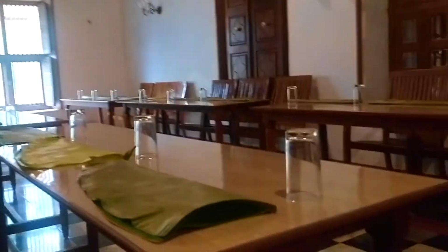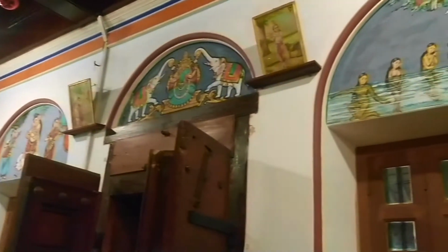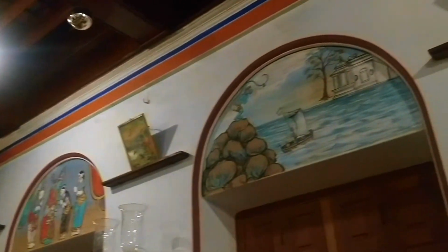This being the dining room, but look at these paintings, which are 110 years old and still look new. No restoration done there, depicting stories from our mythology.